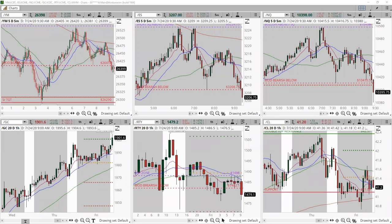Now we're going to have to wait for price action reaction. Remember, NASDAQ is weaker today. So the Qs and the SPYs have gapped down.